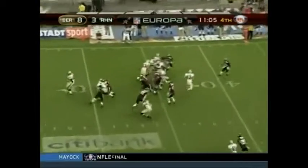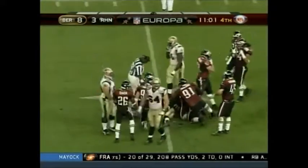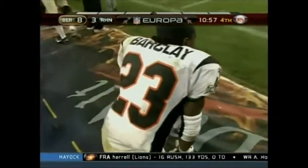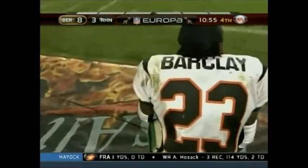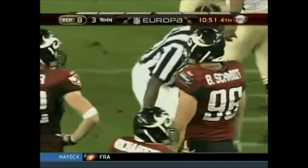Why the play clock down again. Whoa. Get another play away, but this time a lot of red jerseys in the Berlin backfield. That's the one thing that kills the running game, penetration, and Rhein certainly had it that time. In their one gap defense, they got great penetration.